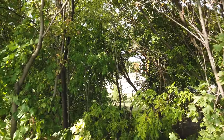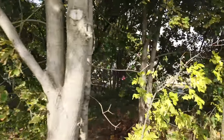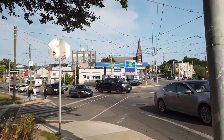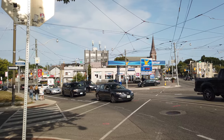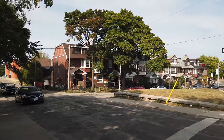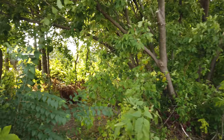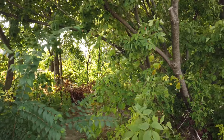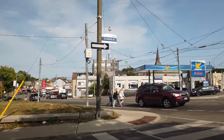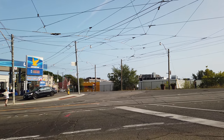That's the entrance to the West Toronto Rail Path. Or at least one of them. Not such an official entrance, but you can find your way down there from here. And this is where College Street begins. It does run parallel to Dundas Street for the most part.